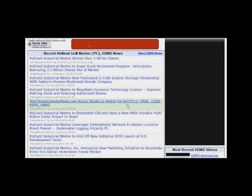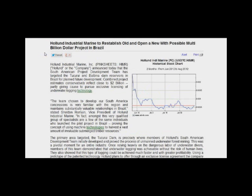So let's check out the press release from June 19th, 2012, talking about the Brazil market. Holland Industrial Marine Incorporated announced today that the South American Project Development Team, so we have a U.S. Project Development Team and now a South American Project Development Team, has targeted the Tucuruí and Balbina Dam reservoirs in Brazil for planned future development. Combined project estimates conservatively reflect close to $2 billion US, partly giving cause to pursue exclusive licensing of underwater logging technology within that Brazil market.